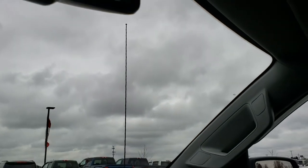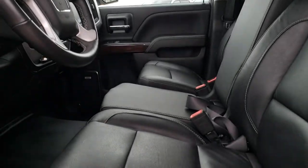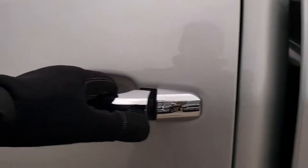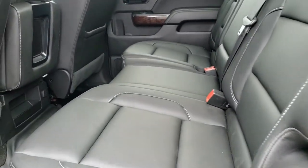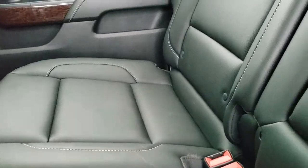We will take a quick look at the back seats and then check out under the hood. Also has the 40-20-40 split bench seating. There is storage underneath that center seat. And the back seats are just as clean as the front seats. No rips, no tears back here. It does have the LATCH child safety system.